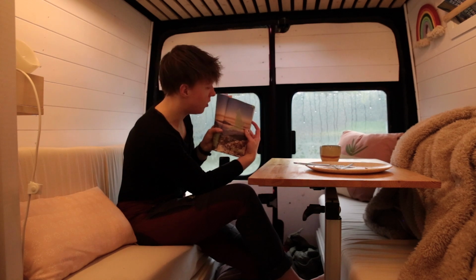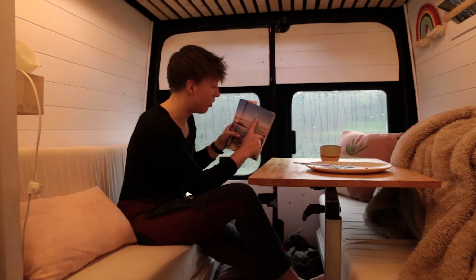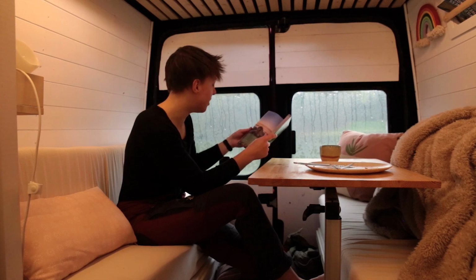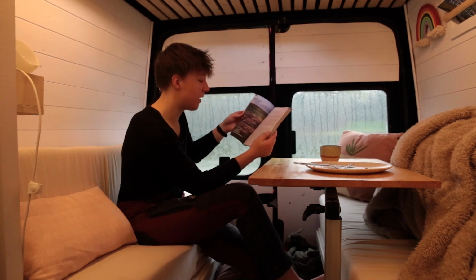So I'll show you a closer shot in a minute, but this is a map of where all of the hills are. Most of them are up north, which is very annoying, but I'm trying to do the ones down south whilst I'm down south at the minute. So today I'm doing this one, Head for the Neck, Will's Neck.